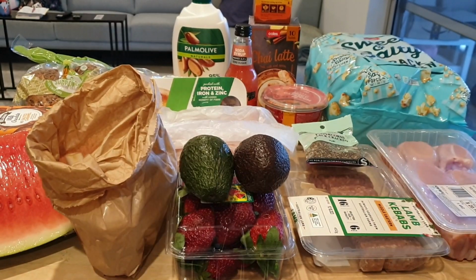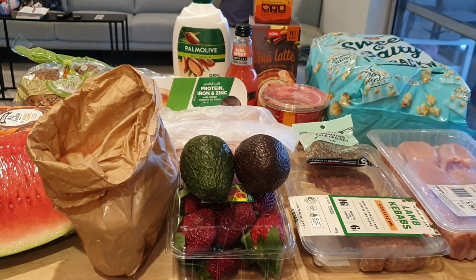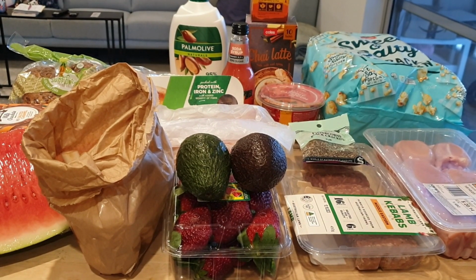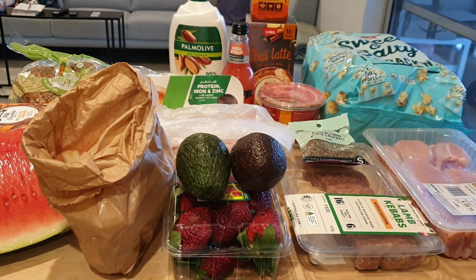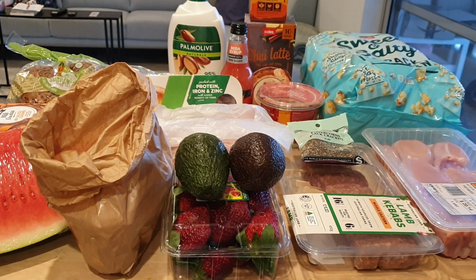Hey guys, back from the shops. I've just gone in and got all my groceries over here. So I just wanted to show you what I've managed to pick up today. Everything pretty much has been on my list, with a few exceptions, but I'll go through that soon.